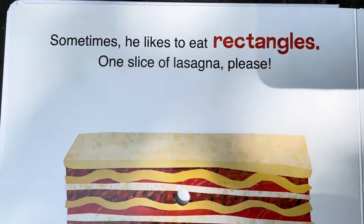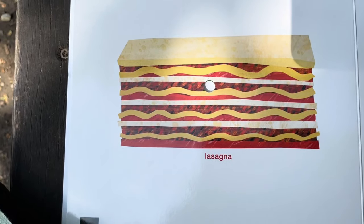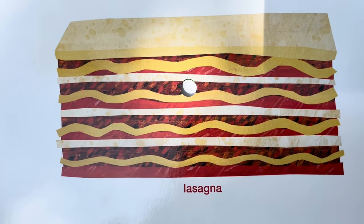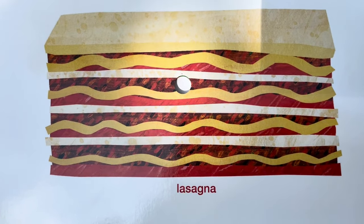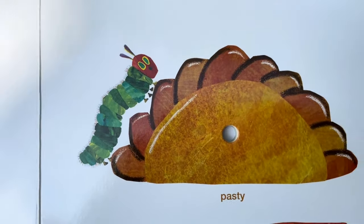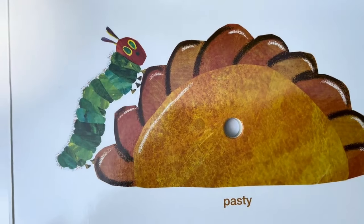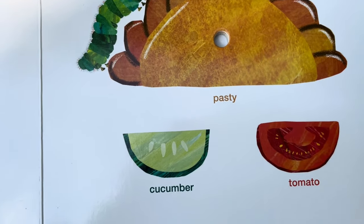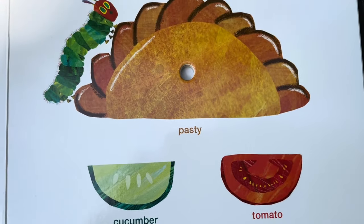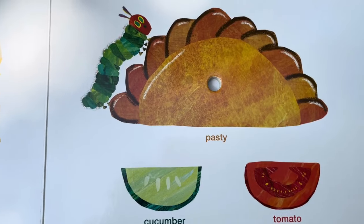Sometimes he likes to eat rectangles. One slice of lasagna. It's a rectangle shape. Other times he prefers a hot pasty with a crisp salad on the side. Look at these semicircles. Cucumber, half cucumber, half tomato, half circles. Can you see? They are half circles. Yum, yum.